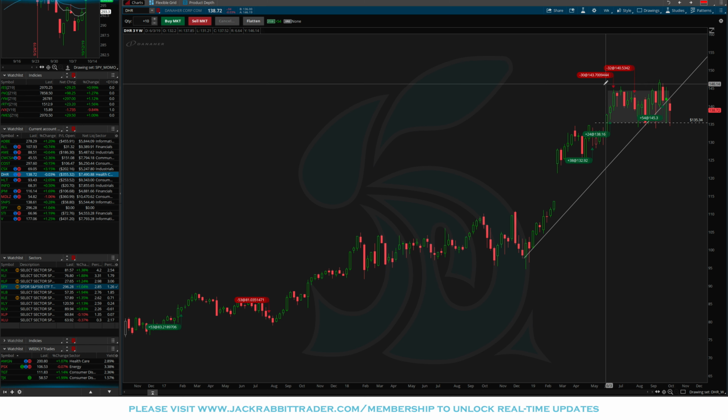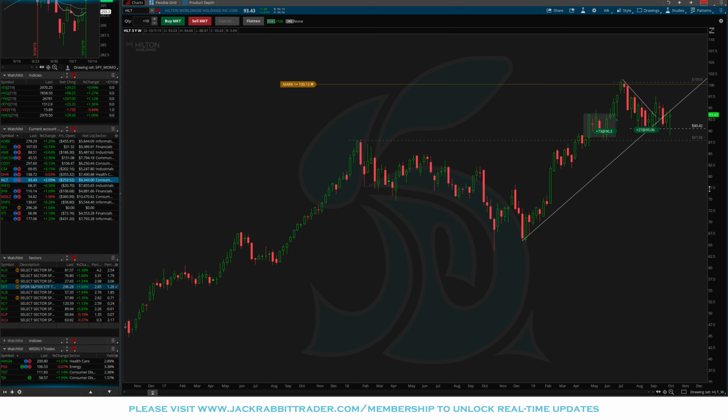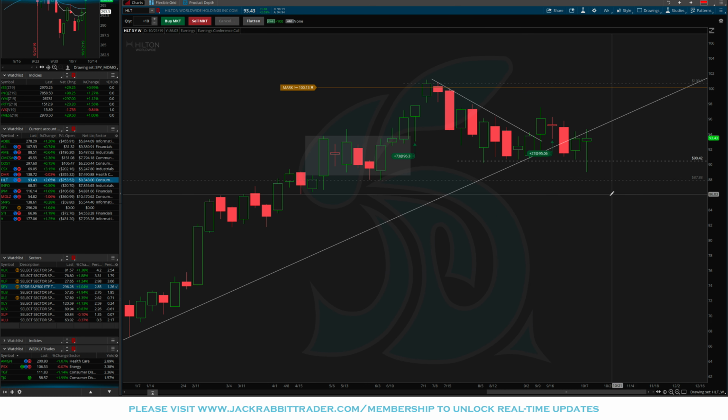So realistically, still in a range, looking for it to break 144.50. Until it does that, we're going to keep that stop at 135. Hilton, consolidating at the support level. This was one that rotated higher, kind of similar to what we just saw in Costco. We moved that stop higher to 90.42, looking for it to go back and test $100.